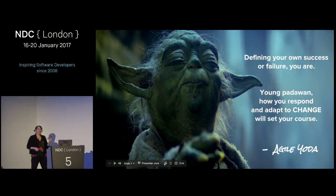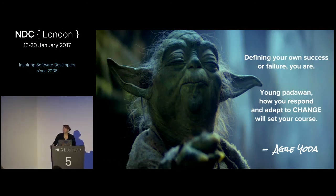So I wanted to put this slide up first. "Defining your own success or failure, you are." Agile Yoda is often my guide whenever I'm thinking about things with regards to Agile. Most of the principles that he taught young Skywalker could probably be attributed right back to the manifesto.